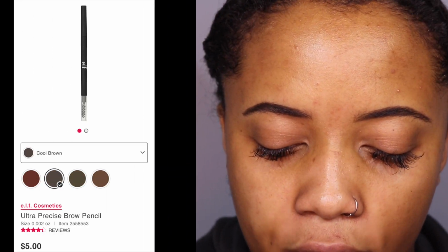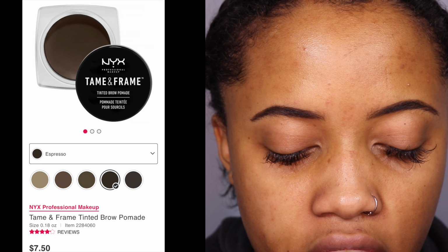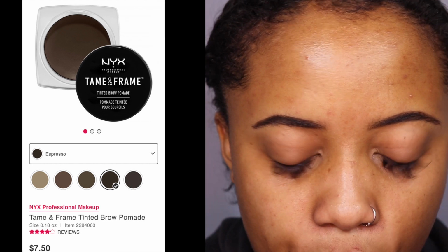I already went ahead and filled in my eyebrows. I used a pencil and a pomade. Usually I would just use one or the other. I used this pencil first to just go in the front of my eyebrows and then really outline my eyebrows. This is from e.l.f. It's their Ultra Precise Brow Pencil, in the color Cool Brown. I used this NYX Professional Makeup Tame and Frame Tinted Brow Pomade, in the color Espresso. I use this to really fill in my brows.